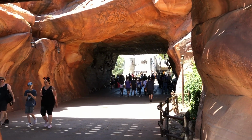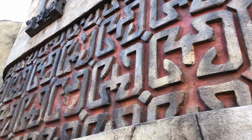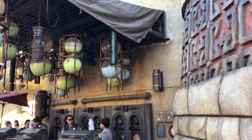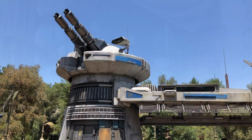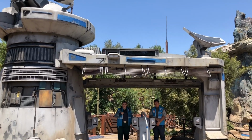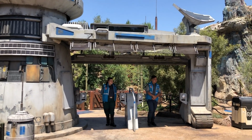So you're going to have the same Oga's Cantina, the milk stand over there in the First Order area, the Millennium Falcon ride's going to be the same, and the rest of the Resistance rides are going to be the same. Now, of course, those are going to open December 5th in Walt Disney World and January 17th in Disneyland.